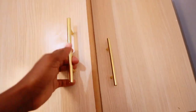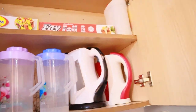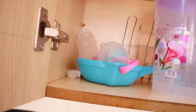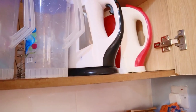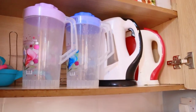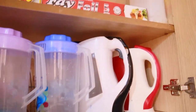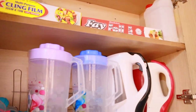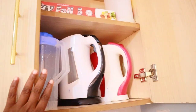At the far end cabinet, we have some plastics over here. These are my baby's items. We have those two jugs. Then we have these heating jugs that I used to warm water, though one of them is not working. Over here I have that jelly can. Then I have my foil. Nothing much here.